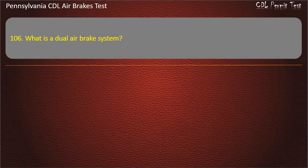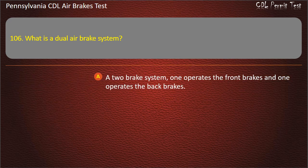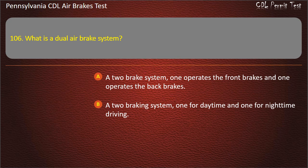Question 106. What is a dual air brake system? A two brake system, one operates the front brakes and one operates the back brakes. A two braking system, one for daytime and one for nighttime driving. A two braking system, one for each side of the vehicle. Answer. A two brake system, one operates the front brakes and one operates the back brakes.